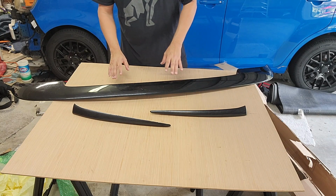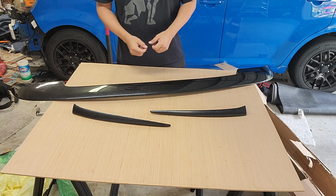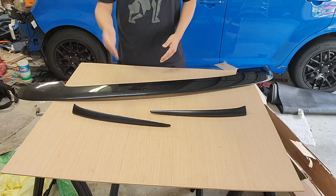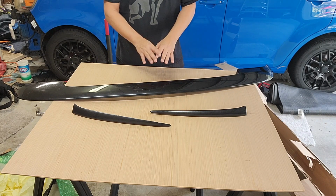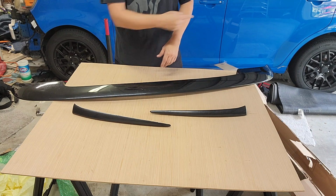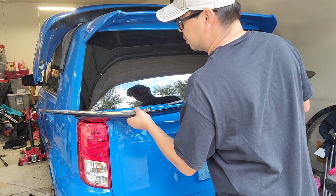So let's move over to the car, and I can show you what it looks like. I'm not going to mount it today, but this will be in the future of mounting. And again, this makes the car just pop on the exterior just because of what it is. So let's go take a look. All right, so here we go. So this is just going to be a mock-up.